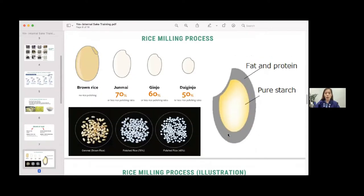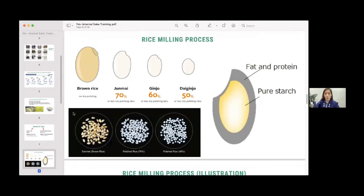So we have the rice milling process. Like what I've mentioned in the first few slides, the more you polish, the better it is. Based on this screen, if we call the brown rice size 100%, then followed by Junmai at 70% means it has polished away 30%, with 70% remaining. Followed by a Ginjo grade, which is much more fruity, with 60% left. And the most premium grade, Daiginjo, which has a residue of 50%. So the more you polish away the fat and the protein, the closer you can go to the pure starch, and the better the sake will be.